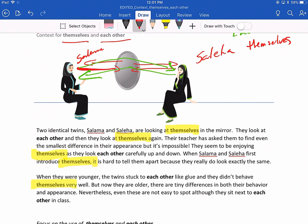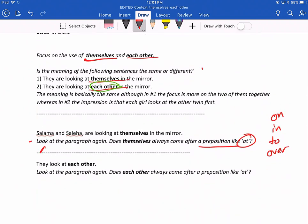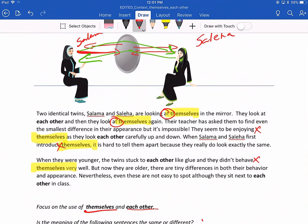Okay, and then let's see. At each other. At each other. Enjoying. No, there's nothing there. Introduce. Behave. Okay, so we have two instances where they do use at and three where they don't. So I think the answer is this. No, but sometimes yes. And that means no, they don't always come after a preposition, but they often do.